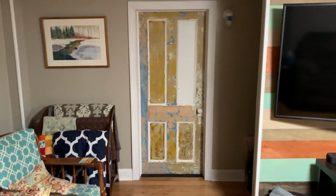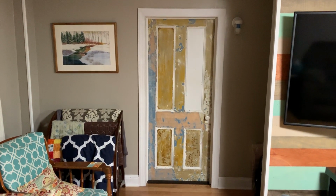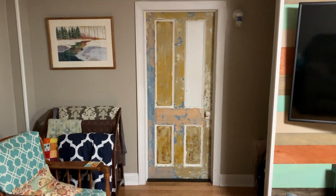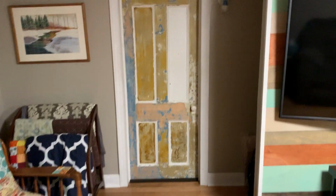And then I kind of fell in love with how the door looks with the different layers of paint. So I'm actually gonna scrape off that white panel that's left, and I might just leave it here. We'll see how long it lasts. I may paint it at some point, but for right now, I kind of like the way it looks. So let's go right in.